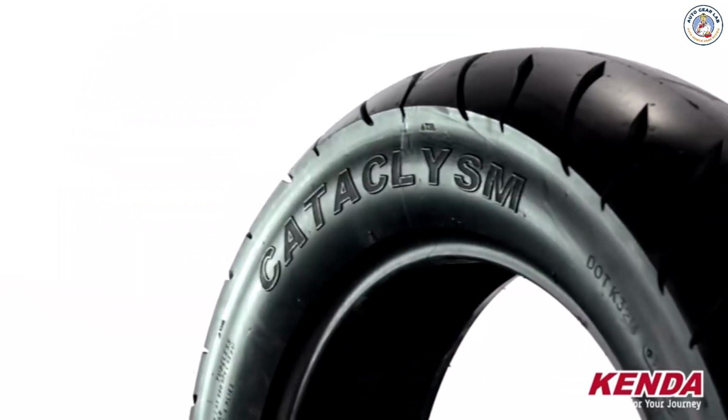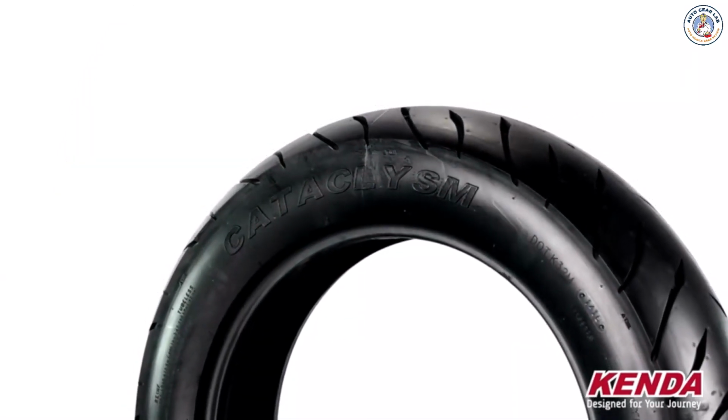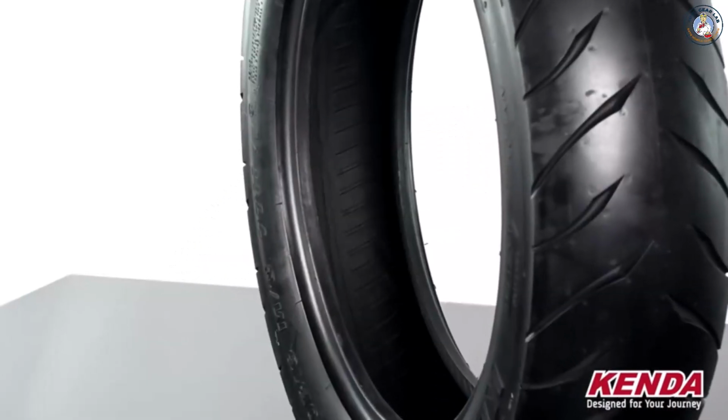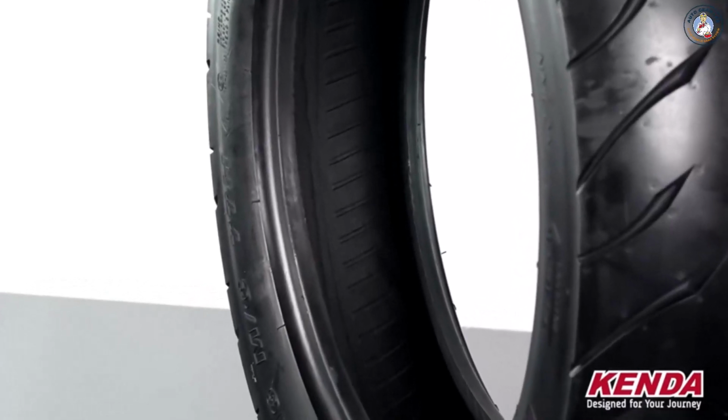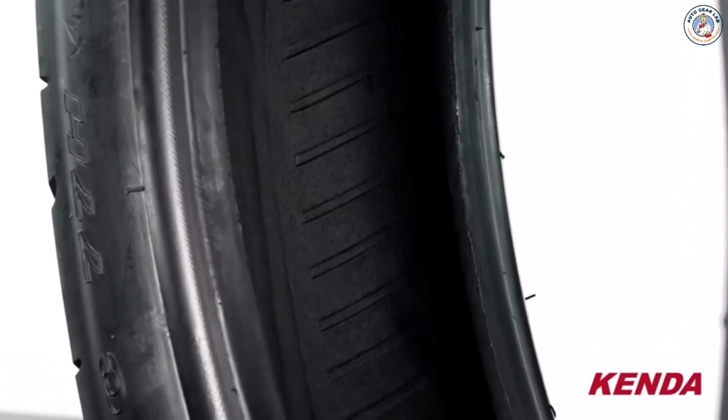A tire speed rating notes the maximum speed a tire can sustain under recommended load capacity. This set of tires is H rated for speeds up to 130 miles per hour. These tires are tubeless, which means they have continuous ribs molded internally into the beads of the tire, resulting in less weight, and they're formulated for that big, heavy cruiser style bike.